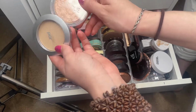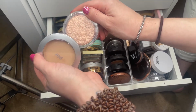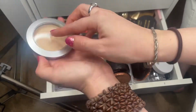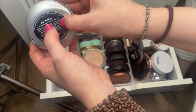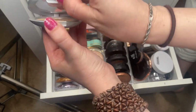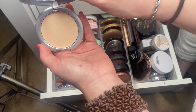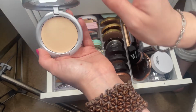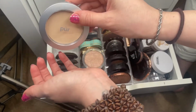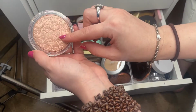All right, these two I never hear anybody talk about, but these are two of my favorite ones. So this one is actually from Pure. This is the only one that I have tried from the brand, but I absolutely love this one. This is in Afterglow, and Taylor, I don't remember her last name, but she is actually the one that put me onto this one, and I absolutely love it. It is really, really like a blinding type of highlighter.